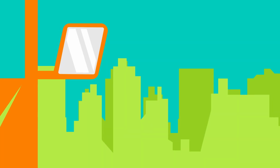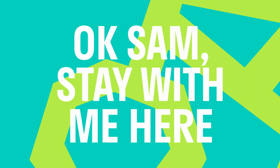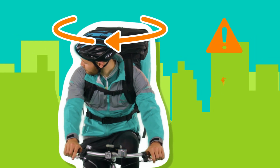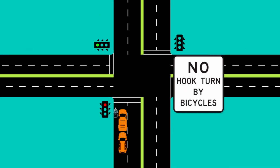Remember, all vehicles have blind spots, so try and communicate with the driver by making eye contact and make sure they can see you. Okay Sam, stay with me here. Next, we have turning, and you need to pay attention. Gotcha, I'm listening. Okay, so before turning, make sure to look around for any hazards and always use your hands to signal. We recommend using a bicycle hook turn to turn right unless it is signed otherwise.